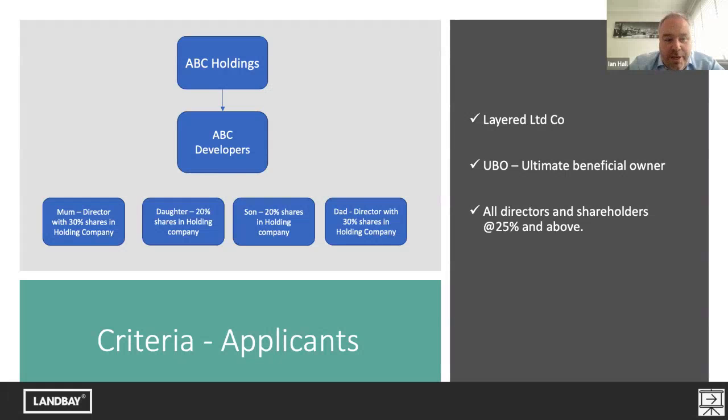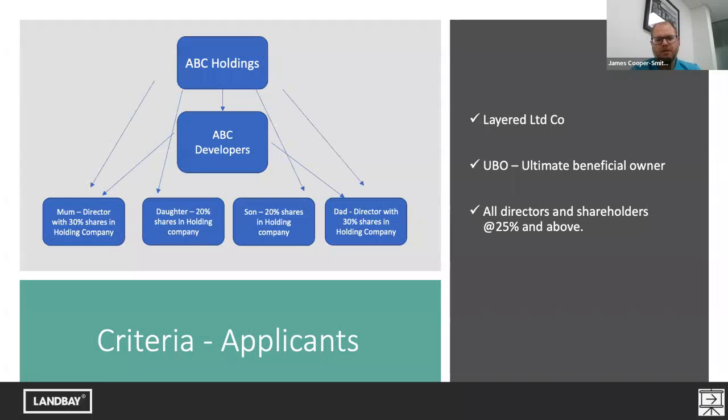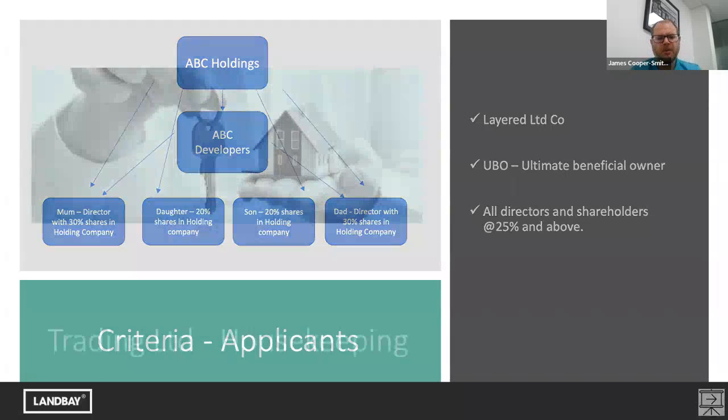Essentially, even though the shares for ABC Developers are owned by the holding company, Landbay can still look to lend to ABC Developers. Because again, we look at the ultimate beneficial ownership of ABC Developers, and we'll see in this example here, the mother and the father are shareholders and directors in the holding company. The sons and daughters are also shareholders in the holding company. But because the father and the mother own 30% and are directors, they would be the only ones subject to the mortgage application.